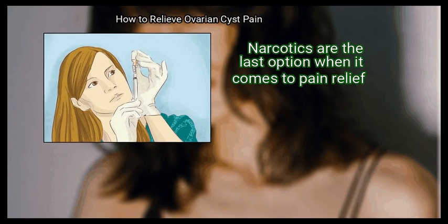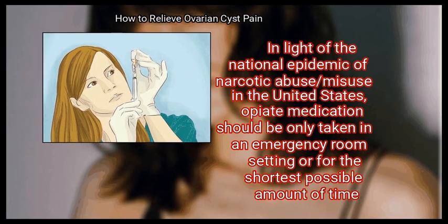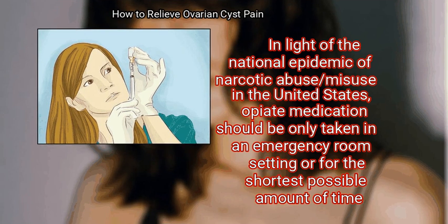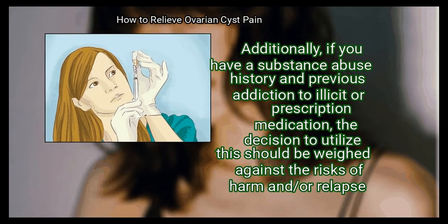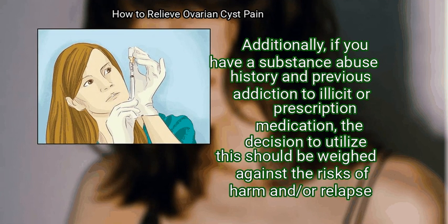Narcotics are the last option when it comes to pain relief. In light of the national epidemic of narcotic abuse and misuse in the United States, opiate medication should only be taken in an emergency room setting or for the shortest possible amount of time. Additionally, if you have a substance abuse history and previous addiction to illicit or prescription medication, the decision to utilize this should be weighed against the risks of harm and/or relapse.